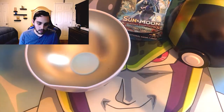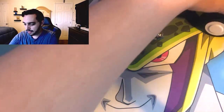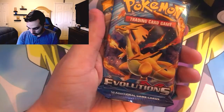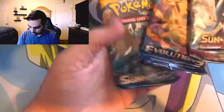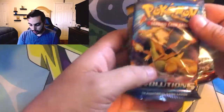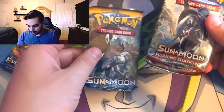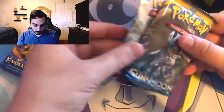Oh, it's the same one. Put that over here. And we have Burning Shadows. Evolutions again. So, oh, I feel like it's the same three packs. This one has the Charizard on the front. So this is going to be the good one. We'll start with this one this time.